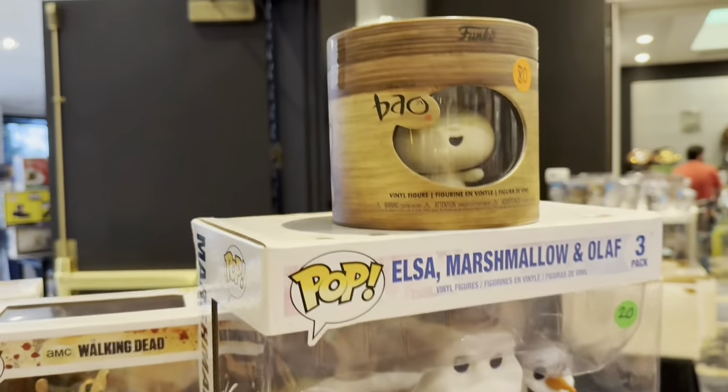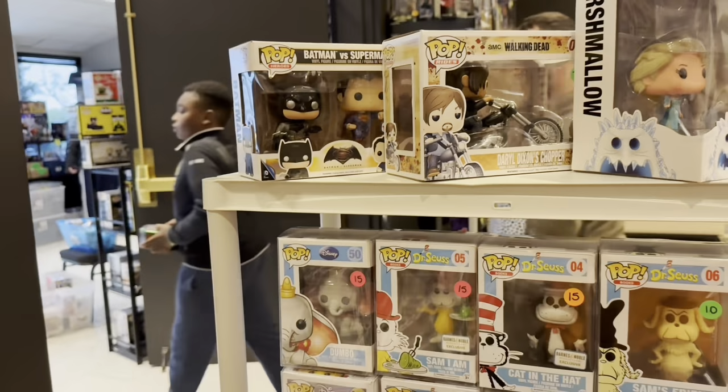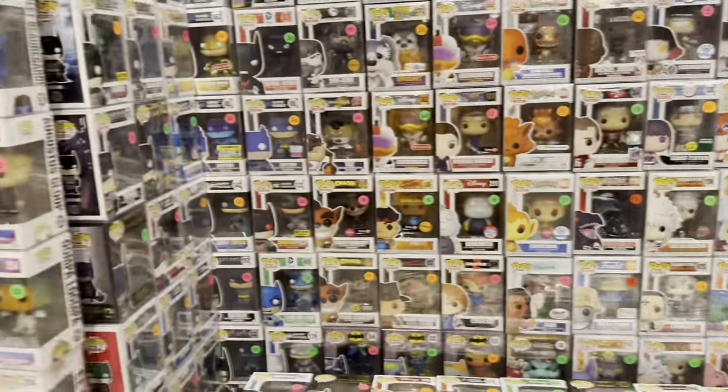And one of my favorite things ever, this Bao. Look at him, the little dumpling. You don't see that often. Love seeing that. But yeah, definitely, if you're ever at these shows, check out Puerto Rican Pop Hunter and your boy Tone.